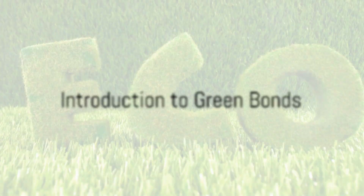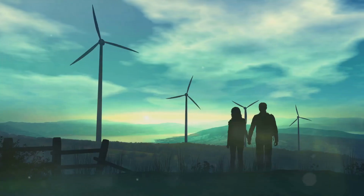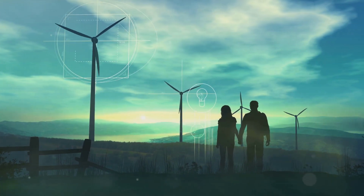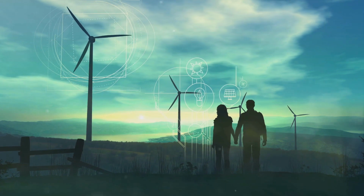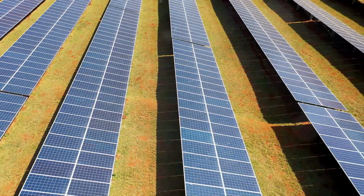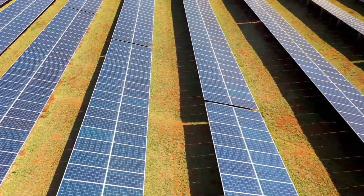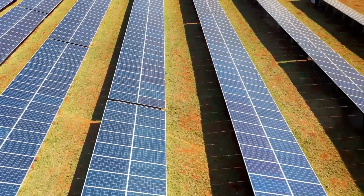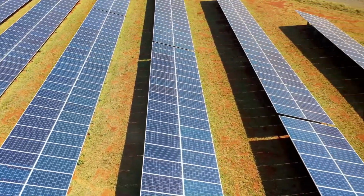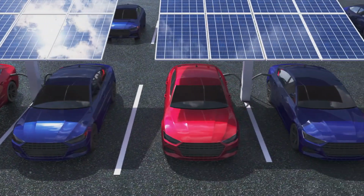Have you ever wondered how the financial world and environmental sustainability intersect? Green bonds might be the answer. Picture this: a type of bond or loan that's specifically designed to support projects with clear environmental benefits. This could be anything from renewable energy development to clean transportation initiatives to climate change adaptation efforts.